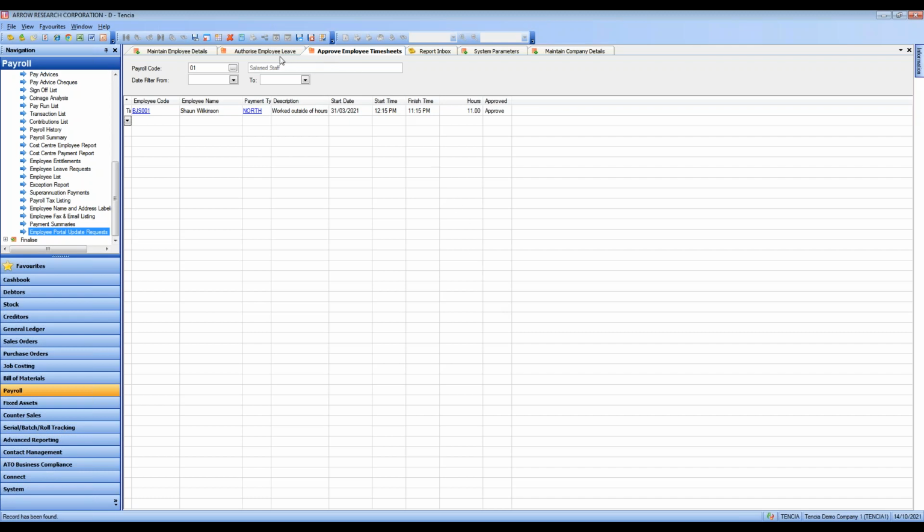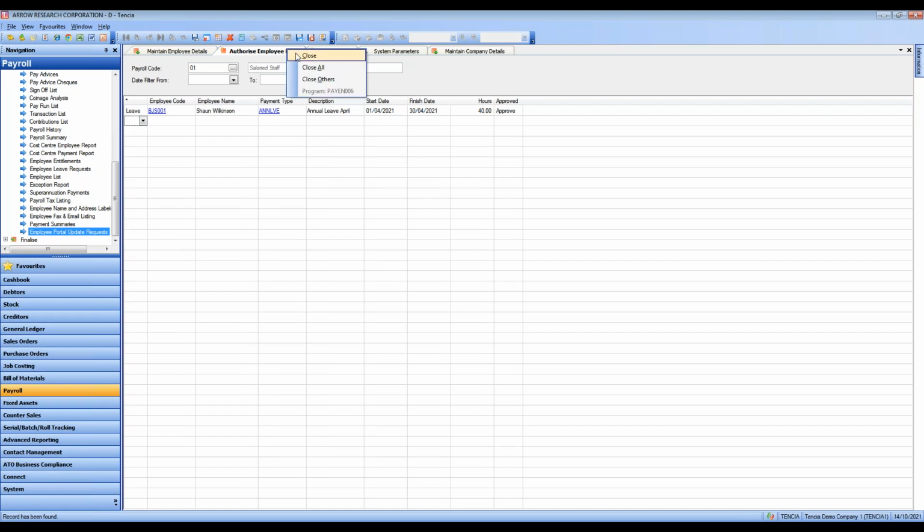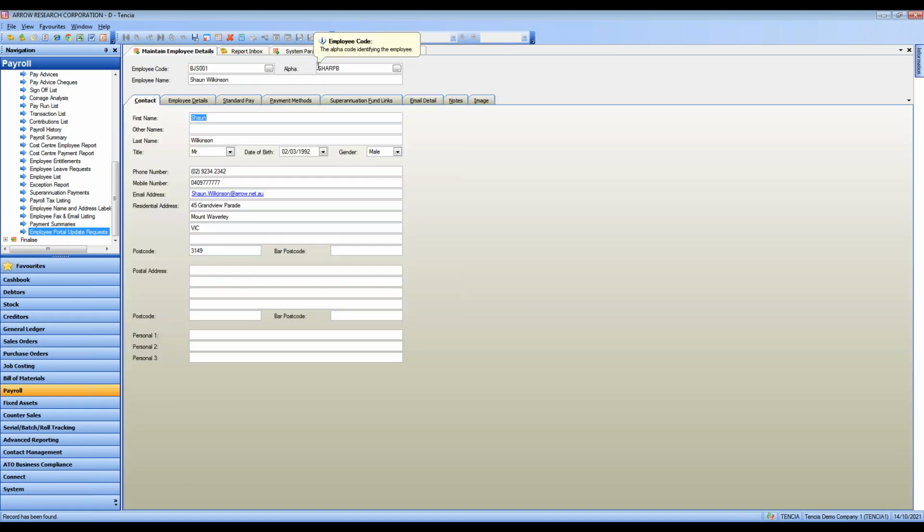So you can see that those two functions are new transaction types within Tencia, but they set up an approval process for all your employees, which is much streamlined on any existing process that you may have, I'd suggest. So that's our timesheets and leave requests that have come back into the system.